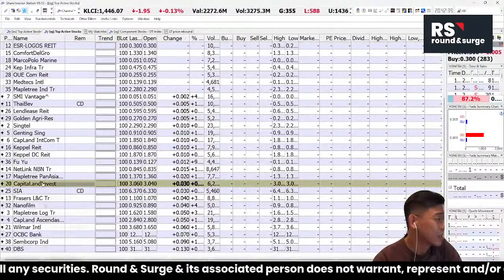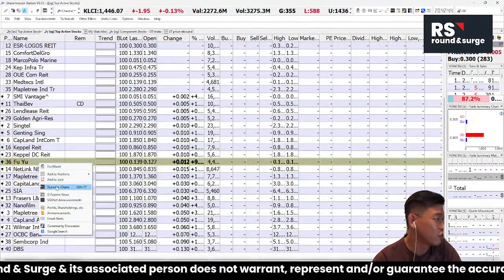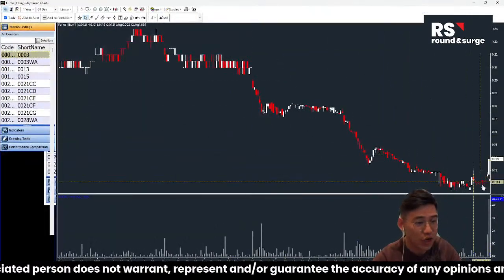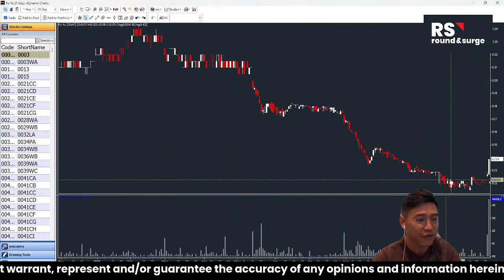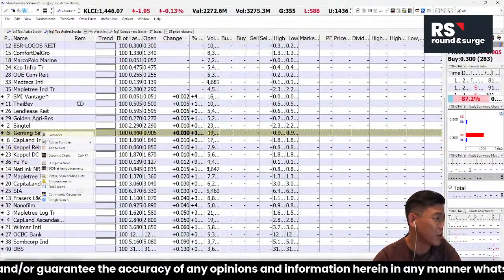Okay, next one, Capital and Invest. So the trustee, no, Fuyu. Stocks I avoid because it's not very liquid here, so nah, stay off. I will stay out from that from my point of view.